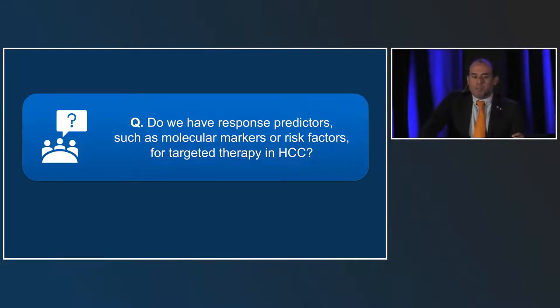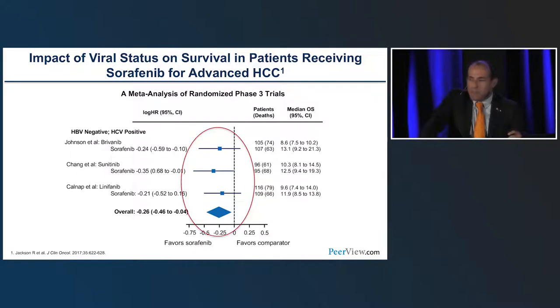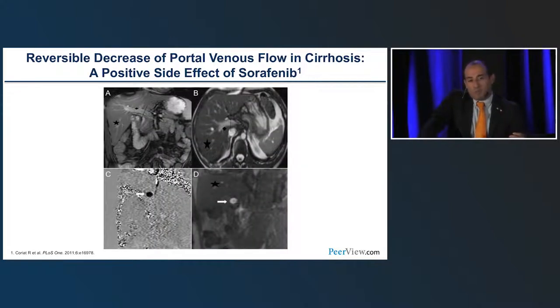How about response predictors or molecular markers or even risk factors of prediction of response to targeted therapy in HCC? So here we've had targeted therapy studies for over a decade, so we have a little bit more evidence there. So this is a meta-analysis published in JCO 5 years ago, looking into all randomized phase 3 studies of sorafenib in HCC, and they showed the benefit panning out in patients with hepatitis C as compared to hepatitis B. And there is some underlying explanation for that. One of them, for example, is the positive effect of sorafenib on the underlying portal hypertension as one of the favorable side effects here. Also, some data about the pathogenesis of hepatitis C-related HCC, involvement with RAF kinase pathway, for example, which is one of the targets of sorafenib.